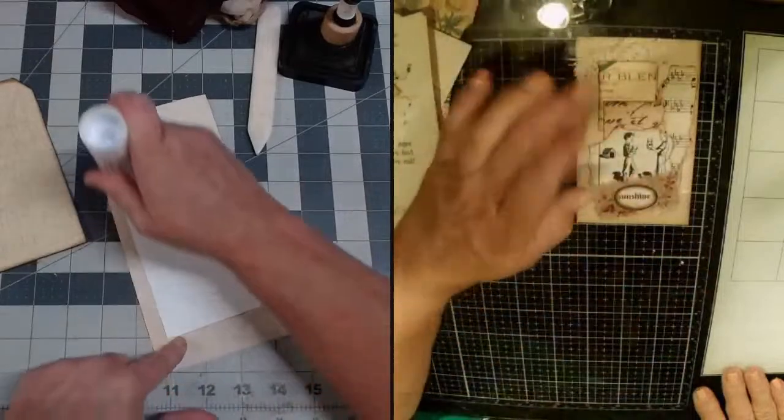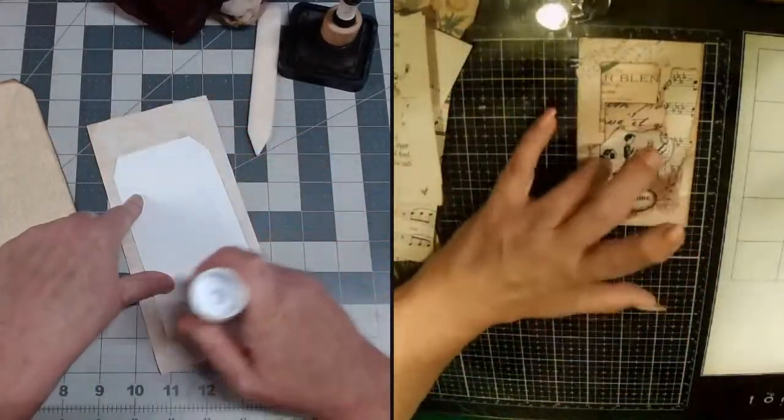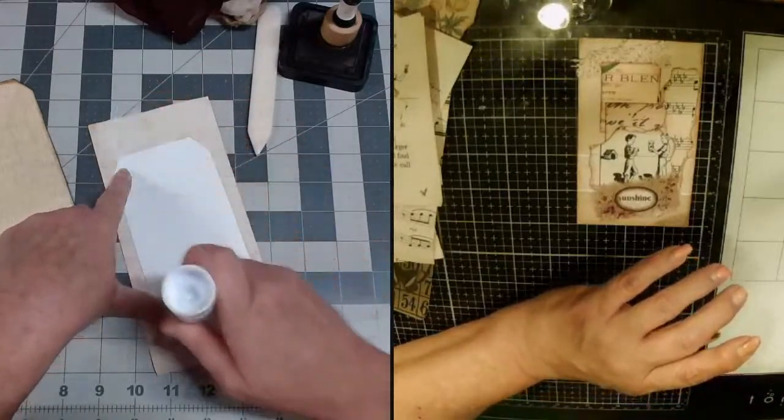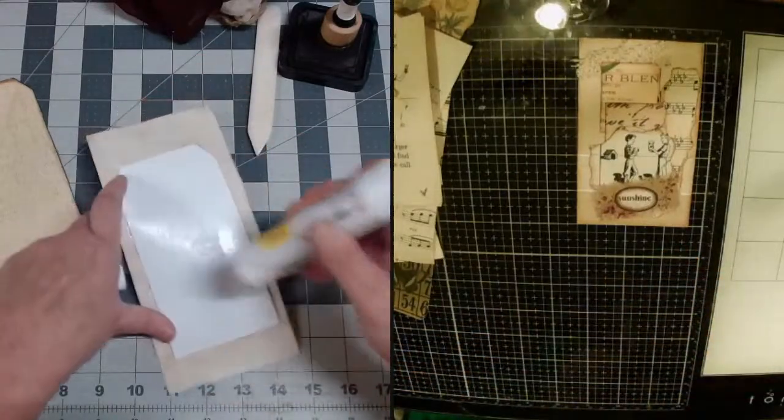I don't know, this needs a little something on here. Let me get out my buttons. But yeah, so we are doing the giveaway tomorrow. So stay tuned for that too.